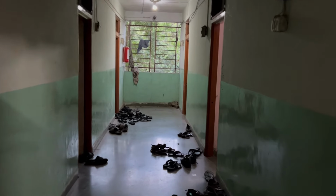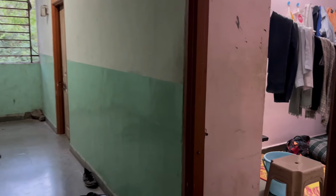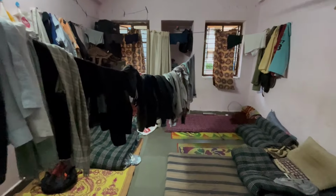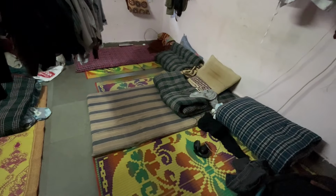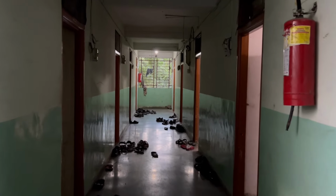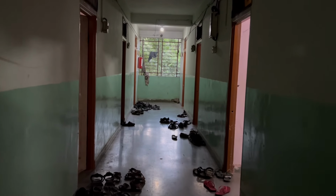Now I'll show you a typical boys hostel's room. This is the ground floor where usually the first years live. As you can see, it is not so clean, and 3 to 4 people live in the same room. But scenes are different once you get upgraded to higher years. Second years, third years, fourth years live on the higher floors, and I'll show you my room later.